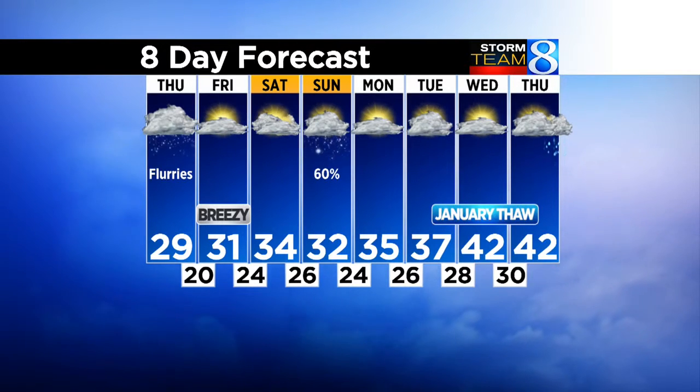Warming trend continues, and there's the possibility of a short-lived and minor January thaw coming up early next week. Couple of days in the 40s. I mean, it's subjective. Is that enough to call it a January thaw? You guys, I think so, yes. I would say so. Yes, especially after what we're experiencing right now.